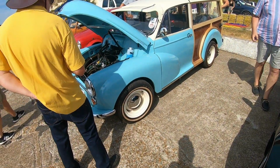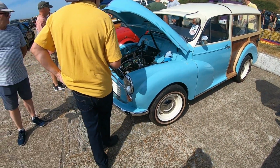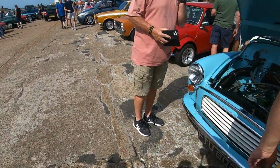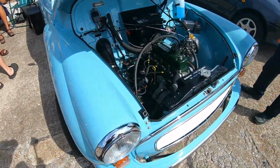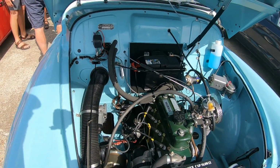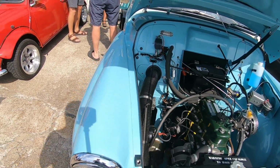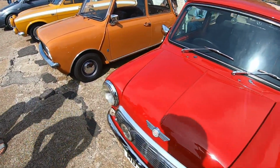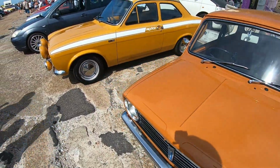This is a 3-tone Morris Traveller. That is mint. Now this is kind of what I want my engine bay to look like when it's done, but the rest of the car won't. Really tidy. A couple of minis. This will be a popular one.